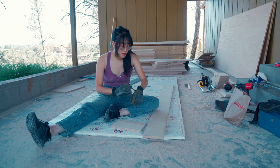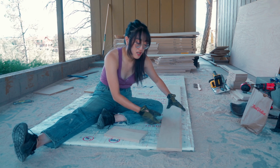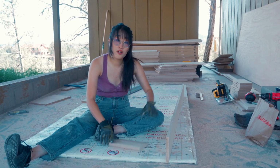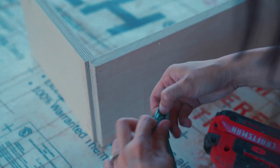It is time to make my first assembly of the toe kick. I am starting with this not only because it is simple, it's hard to mess up, so I can mess up as many times as I want here. Okay, time for the screw. I had no idea what screw to get.